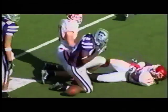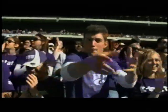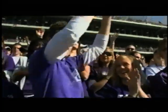3rd down and 3, Wildcats from the Cyclone 21. There's the fake to the back. Freeman rolls to the right. And now we'll throw, and it is caught at the 11-yard line by... That's going to be Rashad Norwood for the 1st down as Singleton makes the tackle. And a Cyclone is slow to get up.